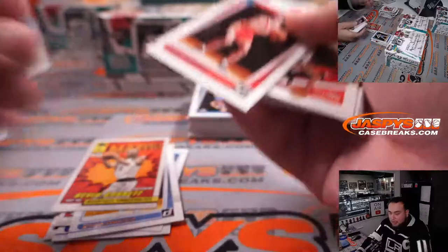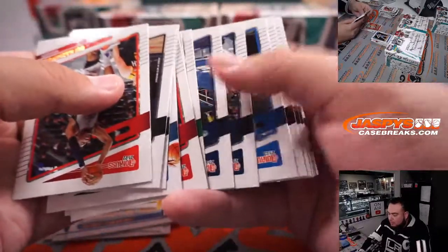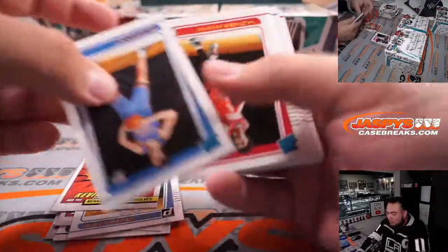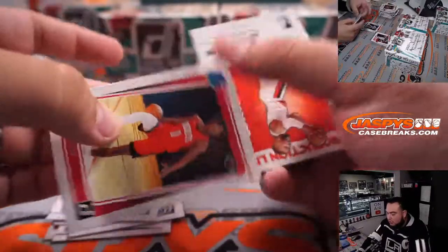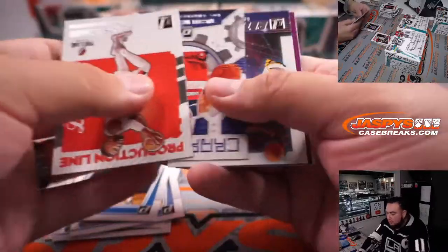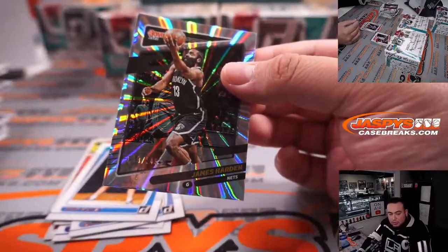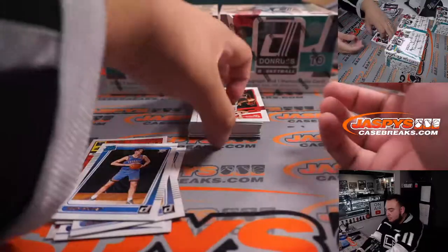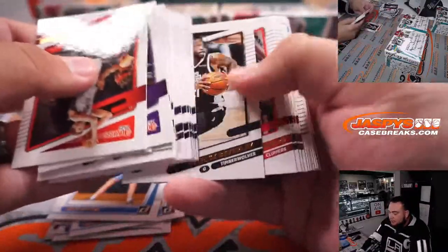Jalen Johnson to 199. Josh Giddey. Jalen Green press proof. James Harden at 149. Alright, we should have an autograph right here, and I think it's a rated rookie, it looks like.